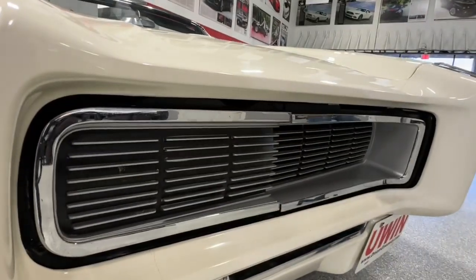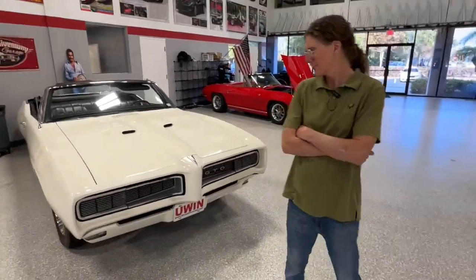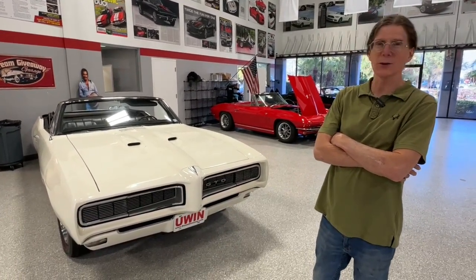I know you guys have asked me about those hideaway headlights. Ames Performance has been so cool to us, and they have sent us an electric conversion kit for those old vacuum hideaway headlights. We will get that installed and show you how good those lights work. We can't show that to you today because we haven't installed that kit yet.